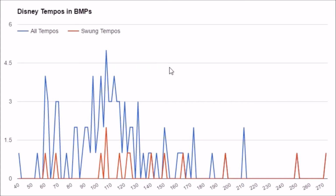Alright, tempos first. The blue line represents all of our tempos, ranging from 40 BPM up to 272 BPM. And as promised, I've got my little red line here too, representing the 14 of our 93 tempos that were swung. Just so you're not too confused, these red ones on the right are blue underneath too. It's just that the red's on top, the way the computer presents it. And I mean, aren't we all a little blue underneath?